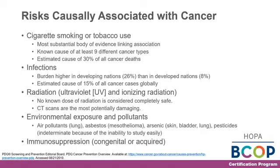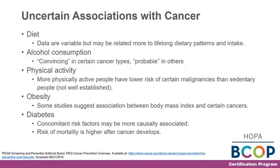And then last is immunosuppression, whether that be congenital or acquired immunosuppression through our treatments of these patients.